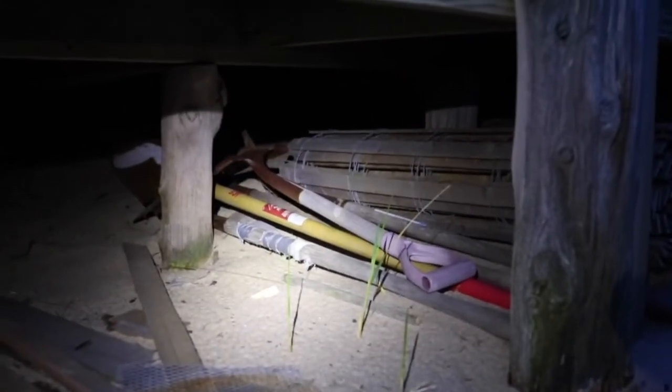Shacks just like these. If you look under here, there's all sorts of tools. You can see there's a bunch of tools right there. There's a bunch of extra wood and stuff. It's so crazy, and they just keep them under these decks. There's some fencing right there.